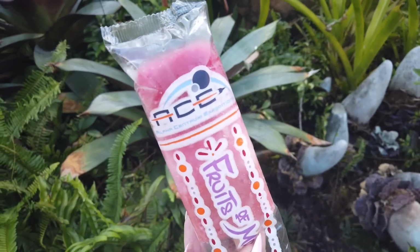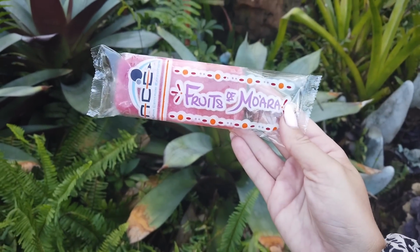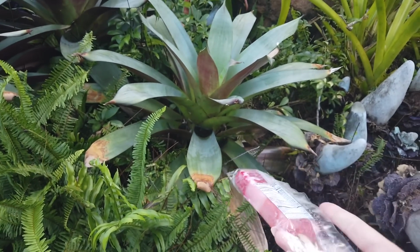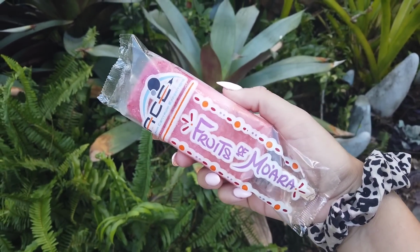It has the ACE branding on it, so this is a Pandora treat. Now, sometimes you can find this at other ice cream carts around this park only. It used to just be here, but it is a frozen fruit bar that is just raspberry, strawberry, and lime. It's plant-based, it's refreshing.